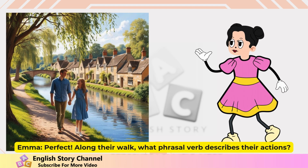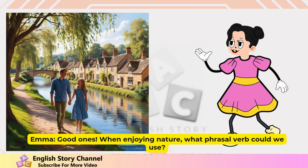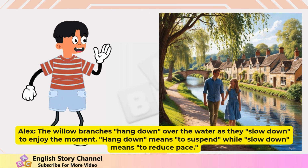Perfect. Along their walk, what phrasal verb describes their actions? They stroll along the path and stop by to admire the views. Stroll along means to walk leisurely, while stop by means to pause briefly. Good ones. When enjoying nature, what phrasal verb could we use? The willow branches hang down over the water as they slow down to enjoy the moment. Hang down means to suspend, while slow down means to reduce pace.